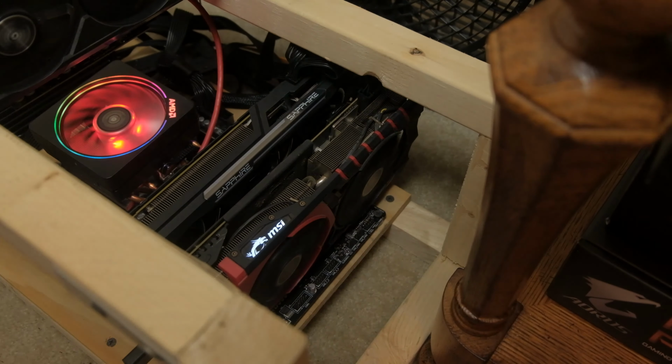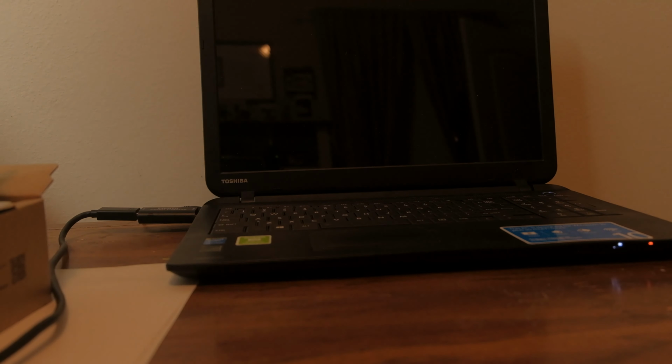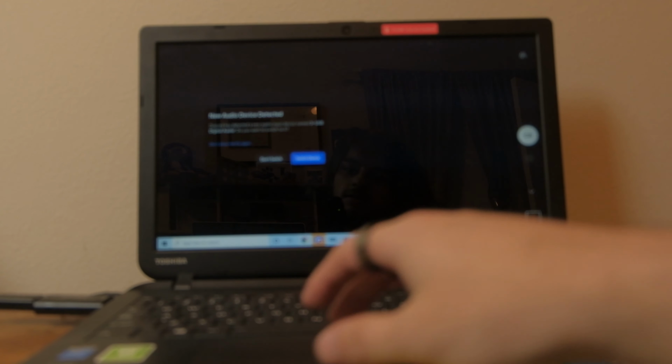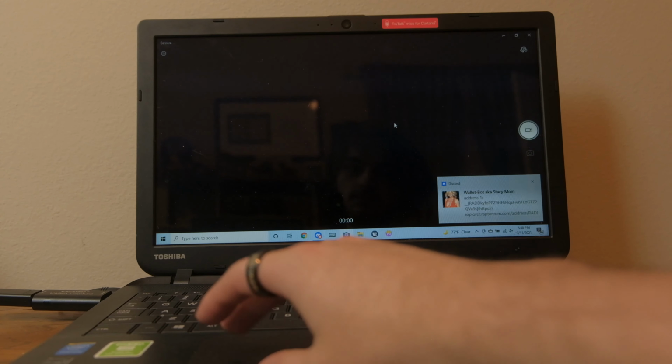Oh, now it's faster than I usually do. So now I gotta hold FN F2. And I do need to turn on my laptop, so I'm just gonna spam that for a while. Bruh, I just realized I've been doing F3 instead of F2. So I probably will have to turn it on and turn it back off. Alright, there we go.